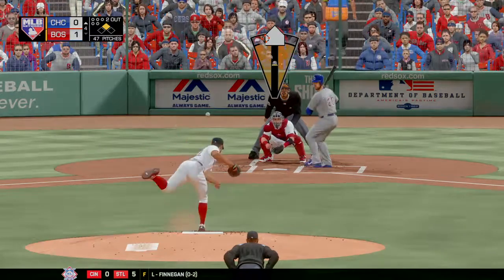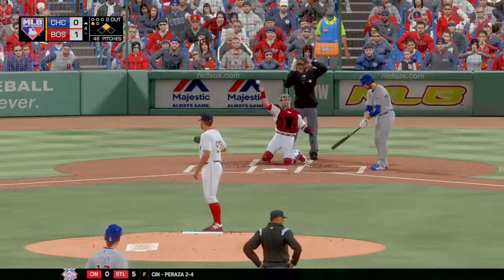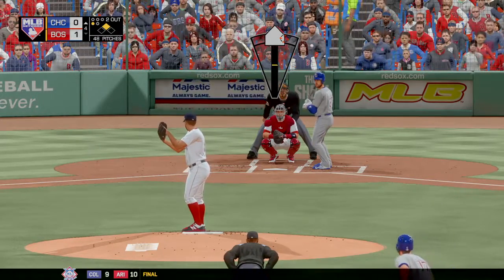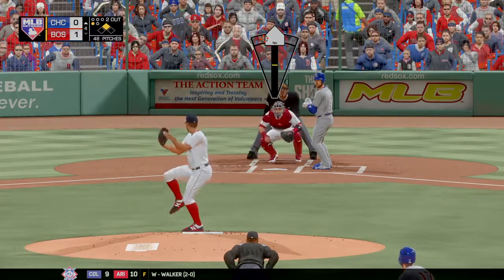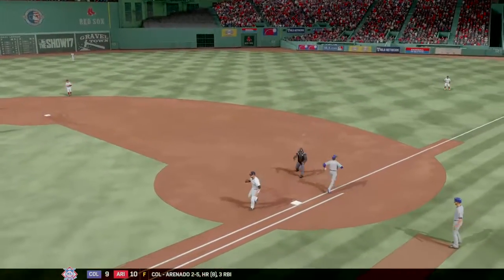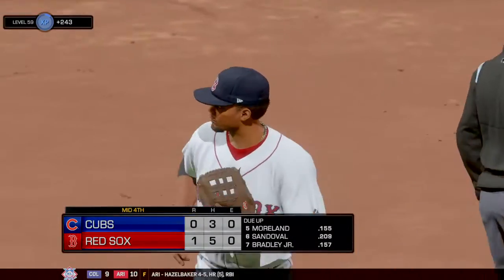He's set. Here it comes. And he gets the call that time for strike number 1. Hit on the ground out to short. Throw to first will get him easily, and the side is retired. Cubs strand 1. They're down 1-0.